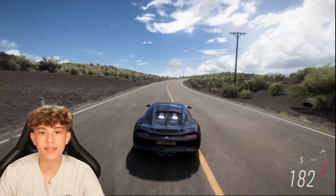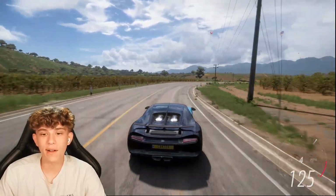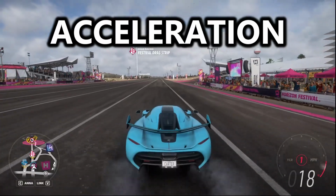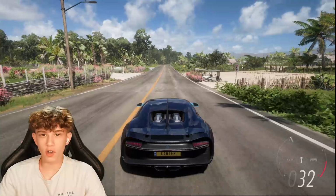But without further ado, let's get right into it. Okay, now the contenders for each brand that we're going to be testing today are the Bugatti Chiron and the Koenigsegg Jesko, and the way we're going to test them is with 4 categories: appearance, acceleration, top speed, and track time. Okay, so I want to start with our first category, appearance.